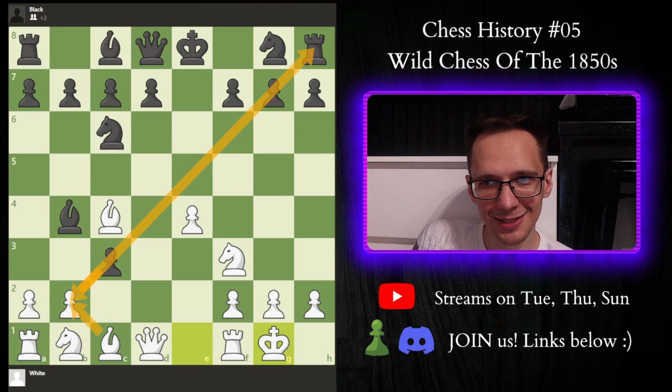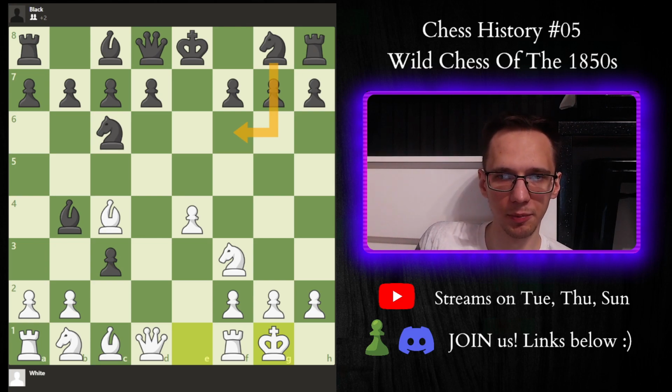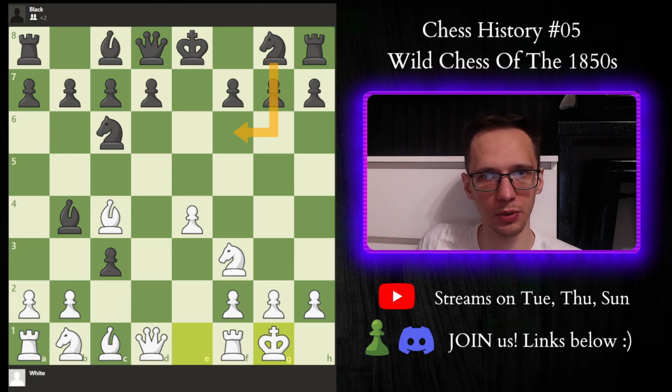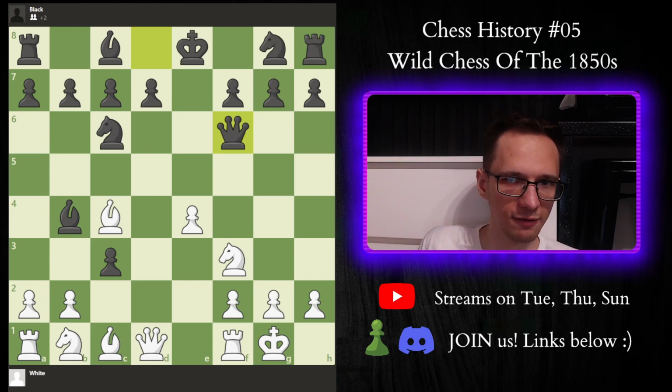Black did something very funny. Very, very funny though. Instead of playing something normal like knight f6, maybe preparing to castle, they played a move that a lot of you guys should just etch in your memory, almost never to play in the openings. Almost never to play. And this is queen f6. This is just a lifelong lesson.